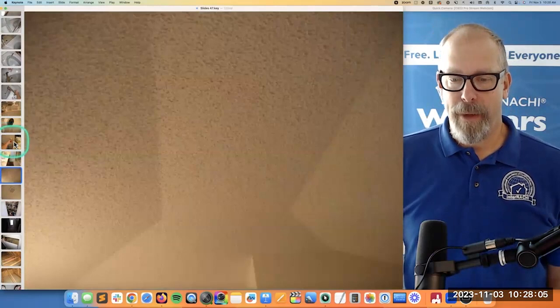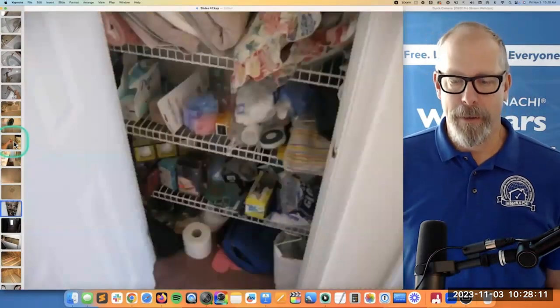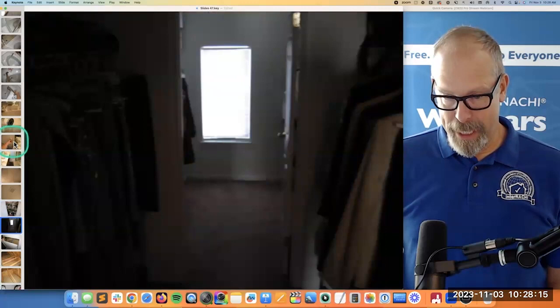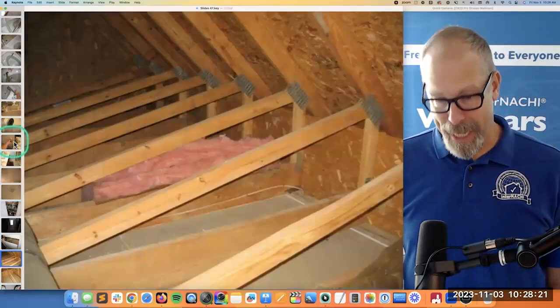The interior of the bathroom looks good. The ceiling looks good. There's a fan that goes outside. I think that's where that one vent was, that hood that we saw. Inspection restrictions. I can't see anything in there. There is a closet. Found a plumbing access panel. I thought it was a plumbing access panel, but it's actually an attic access panel.